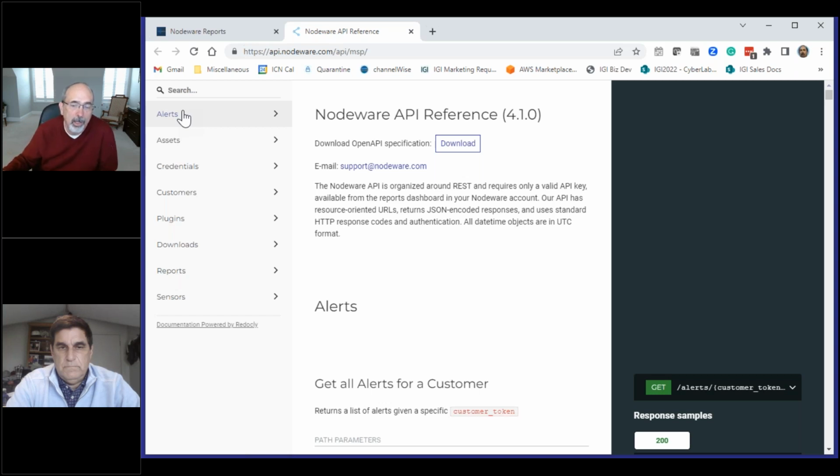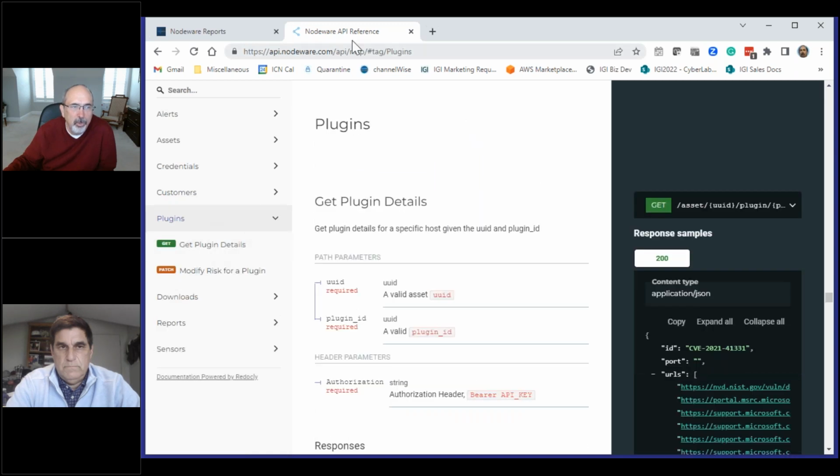So the UI, we're eating our own dog food, I guess you can say, right? We are using our own APIs to provide this. But if you've got capabilities or a platform you want to pull it into, with APIs, everything is right here and available for you to pull in.